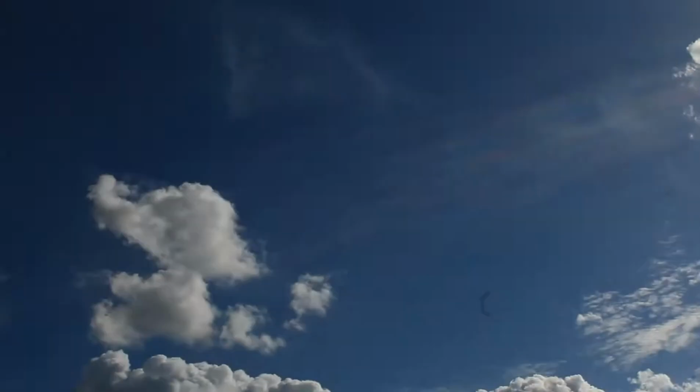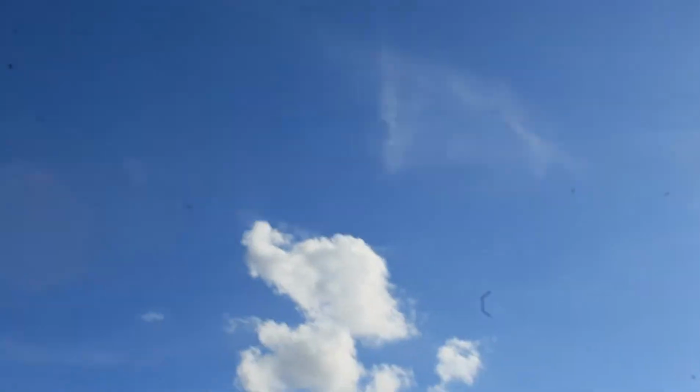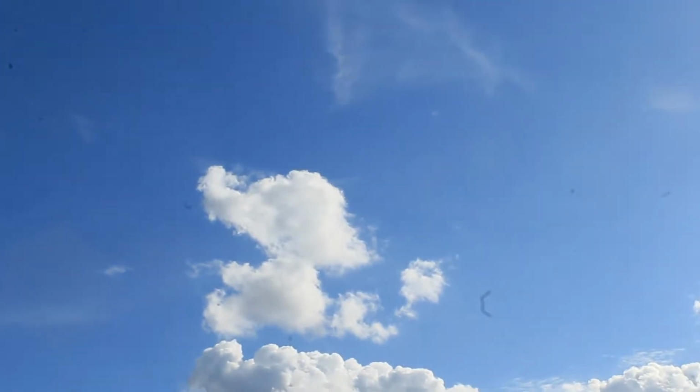Right there. Let me focus in on this funny looking cloud. I'll come back to my other weird cloud here in a minute. Looks like a triangle, like a teepee. Get in close so you can really get a good look at it.